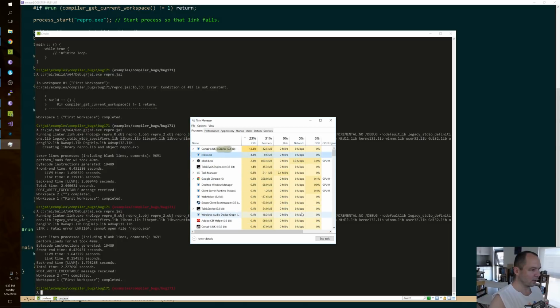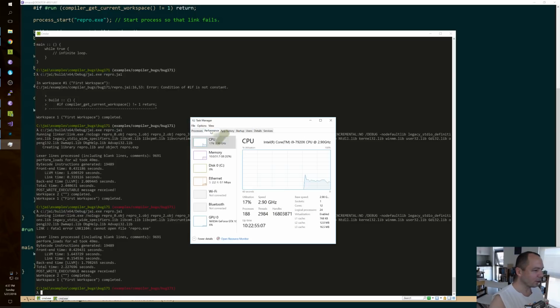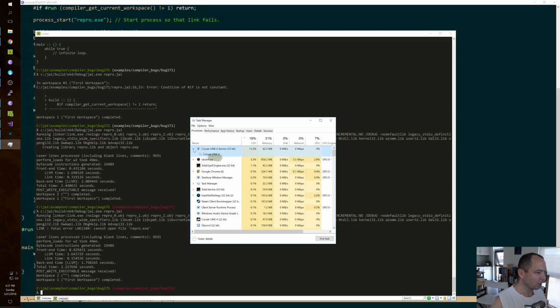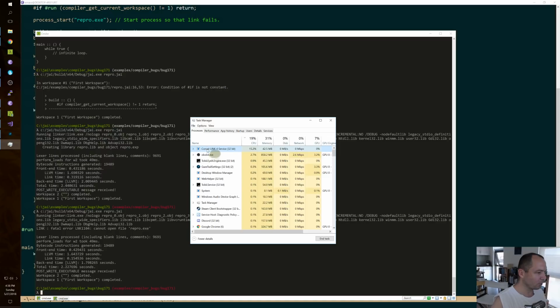Corsair link service is eating more than our infinite loop. How bad is that? Corsair link service, what are you doing? What do I own that's even by Corsair? I think it's an old headphone that I plugged in for a while. What even does this do? Let's kill it. Wait, it's using the GPU. Oh no, OBS is using the GPU. Corsair link service. We're killing that. All right, hopefully the stream's still going.